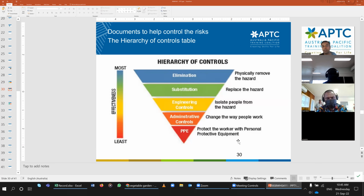Then we got a hierarchy of control. How you can minimize or literally remove the risk is by following the effectiveness from the most effective to the least effective. Elimination works best. Physically remove the hazard. Then substitute. Then comes engineering control. Then comes admin control. And then finally comes the PPE.